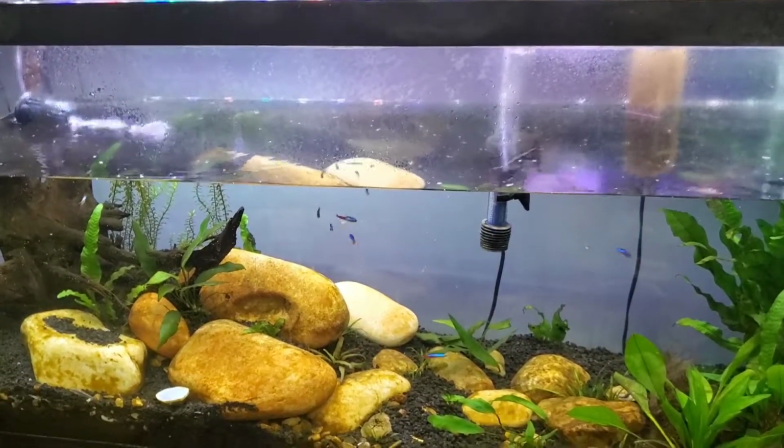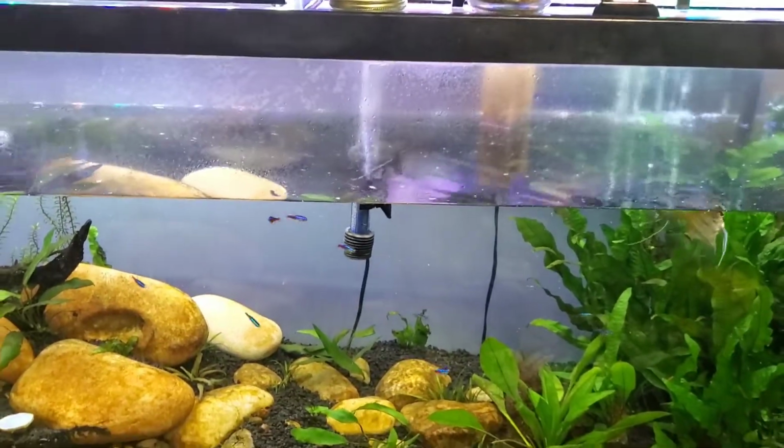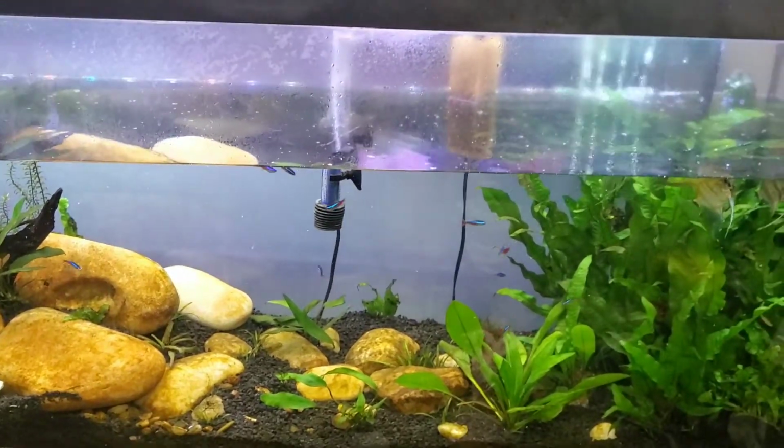Other than that, we'll move on to the pea puffer tank, and then we'll finish off with the tank that I haven't really recorded a video yet, so this will be the first look at it.